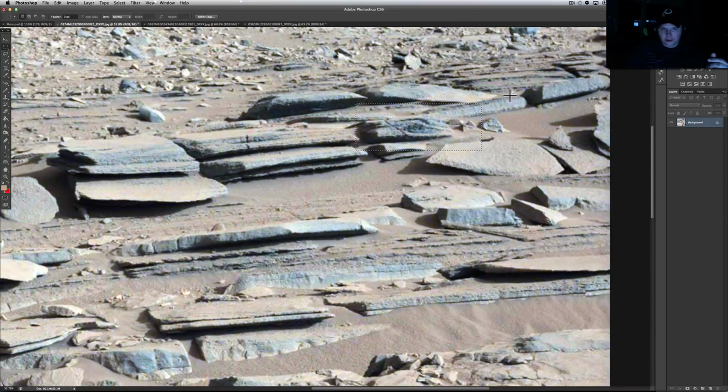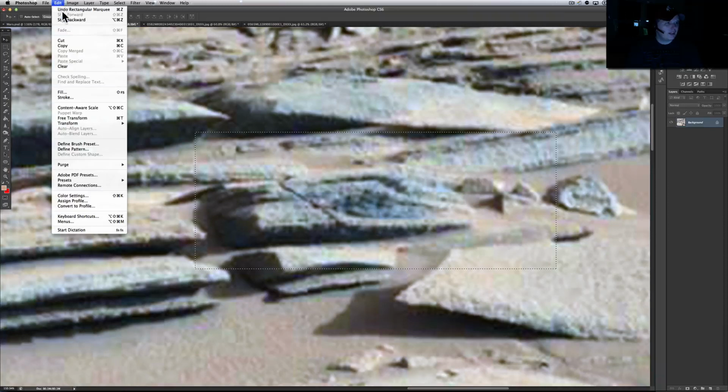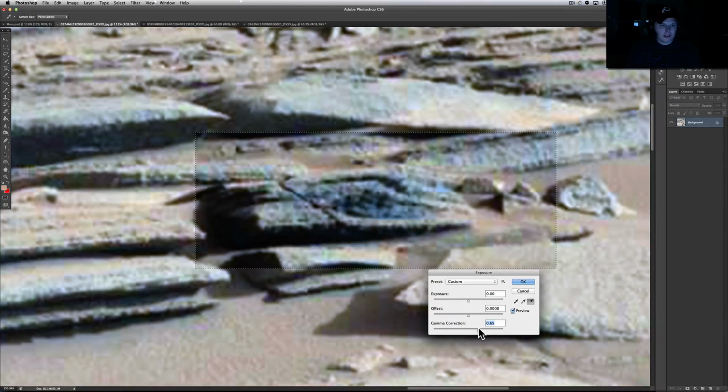Oh yeah, and there's also this perfect shape, which looks like a six-sided pillar, which we're going to go to next. But let's go ahead and see if we can bring this up a little bit. See what I'm talking about here? It almost looks like a shield or something like that. Let's see what we can do with it. Let's get the exposure. Give it just a little bit of gamma here to start pulling that out.